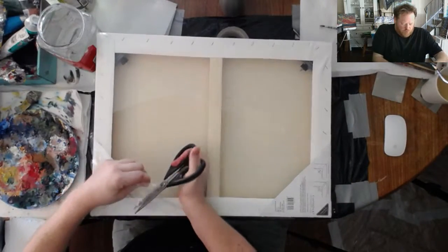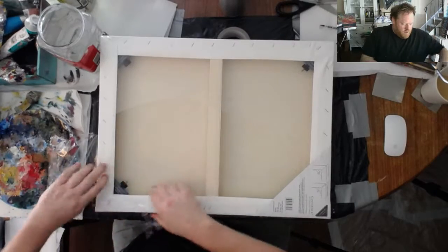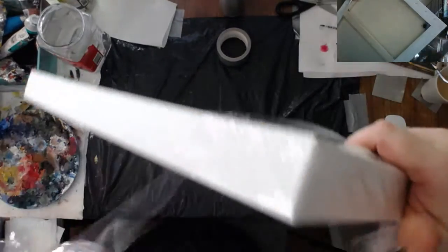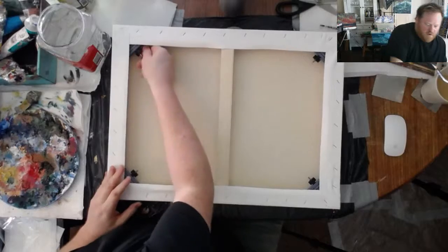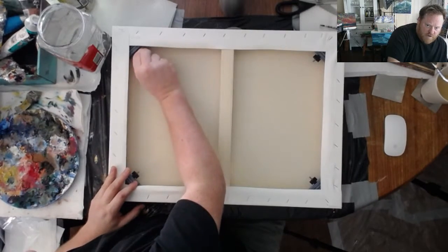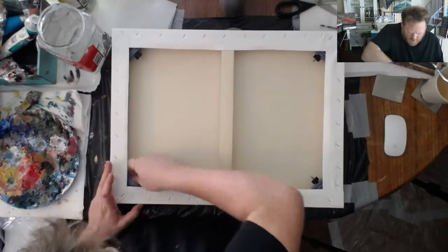Chop, chop, chop, chop, chop. Let's see how this is out of the box. That's what actually feels... No, it does not feel good. Not tight enough. You can listen to this. See how dampened that sounds? It needs to be tighter. So I'm gonna go and tighten these up.